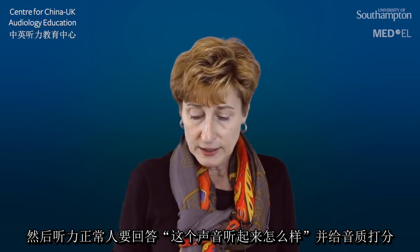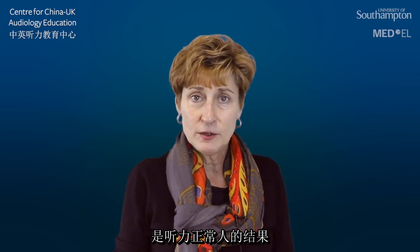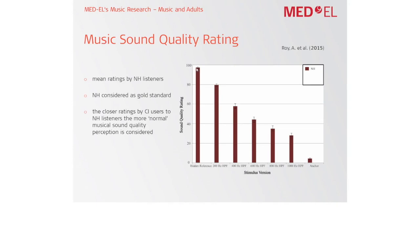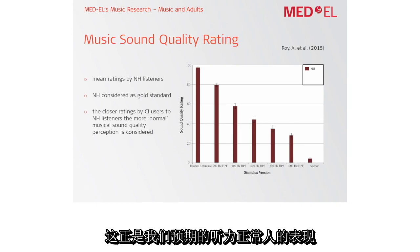Now, normal hearing individuals were asked to rate, how does this sound? This is what you would get. This is how our normal hearing subjects score. You can see that in the uncut sample, the sound quality rating was very, very high. As the music samples were cut, as more frequency information was removed, you can see that the sound quality rating decreases. This is exactly what you would expect from a normal hearing individual.